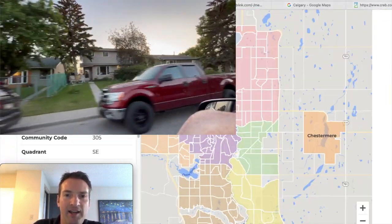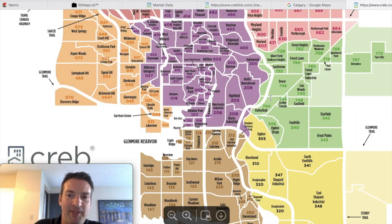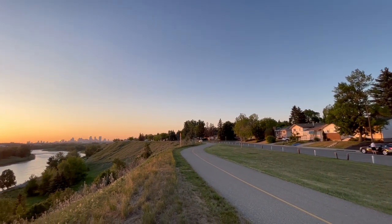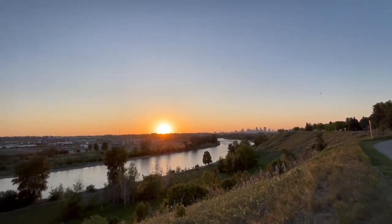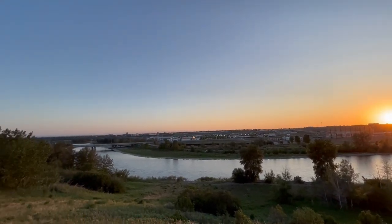And this area can get a bit of a bad rap as being not that desirable. This whole green area can have that bad rap. But I'd say Ogden is actually not too bad in spots. And then there are some spots that are maybe a bit sketchy as well, if I'm being honest. And so it has a good price point, though. One of the more affordable parts of Calgary.